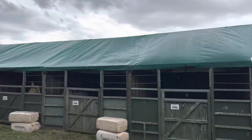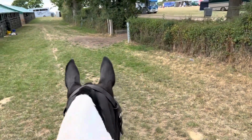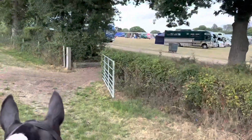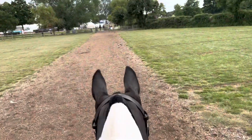It's raining as soon as I get ready to ride. We haven't had any rain in Norfolk for forever, and it's raining here. Did I bring a waterproof coat? No, I didn't. I'm riding at RI. I'm just taking him for a hack. I'm going to hopefully get my bearings and find where to go because it's such a big showground. And just have a little walk, really. He doesn't need schooling, just a hack.